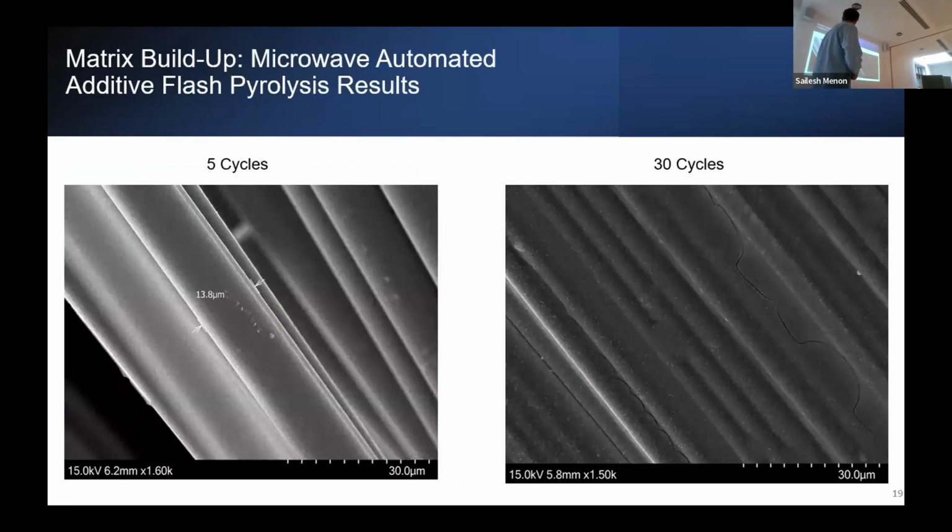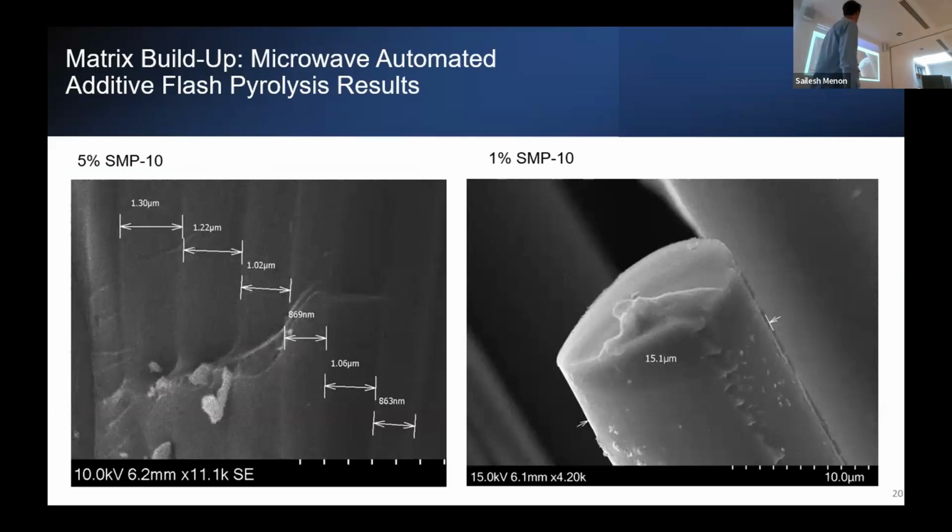And so we can produce samples again for this process. As we build up the matrix, we can get these fairly uniform layer depositions across the fibers. This allows us to, again, control the porosity of the matrix, and it also allows us to look at the layer thickness. You can't really see the layers super well here, a little bit. But this is on just a fracture surface, again at 5% SMP10 and then 1% SMP10. Again, these are high nickel type S fibers. So we're seeing 600 nanometers and then about 800 nanometers to 1 micron layer thickness, with increasing cycles in this direction.